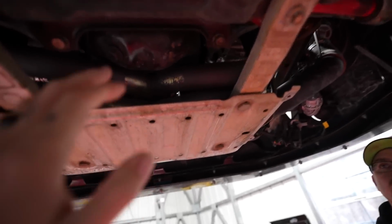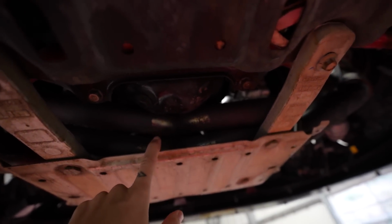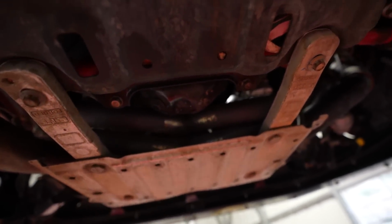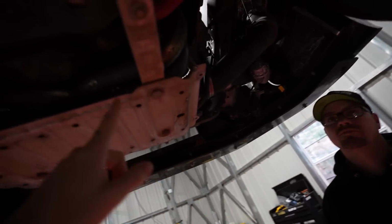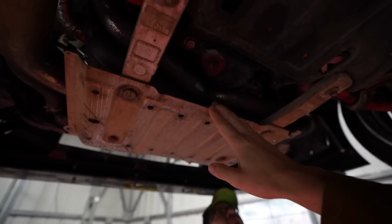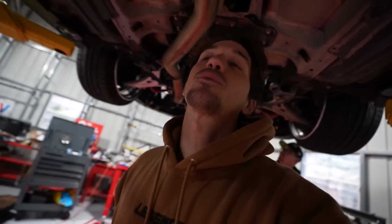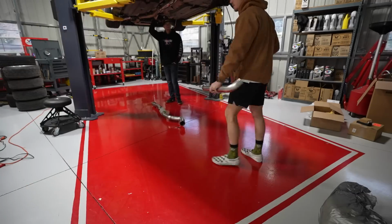And something that I do want to do, I actually have the very nice Fujitsubo headers right here. Something that I do want to do is get a new set of headers that have external wastegates so that we can run more boost on our upgraded turbo. Because that's something that we were lacking when we did that turbo. And that's something that we could do now since we're starting to work on the car again. MAP, we need you to build us a custom header with twin wastegates, please. But that's for later on. Let's go ahead and start unboxing this exhaust and show you guys what it looks like.